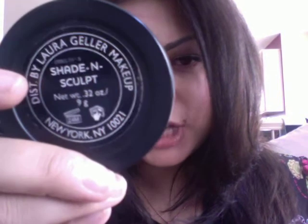Next is my contour powder. I have spoken of this powder before, but I mean, who cares? That was such a long time ago, so nobody remembers. And it is by Laura Geller. I bought this product from Sephora, not this specific one, but I bought it from Sephora originally when Sephora carried Laura Geller. Sephora no longer carries Laura Geller. Ulta does, but this was a limited edition product, so they no longer have this. I have since repurchased this directly from the Laura Geller website, and it is called the Shade and Sculpt.